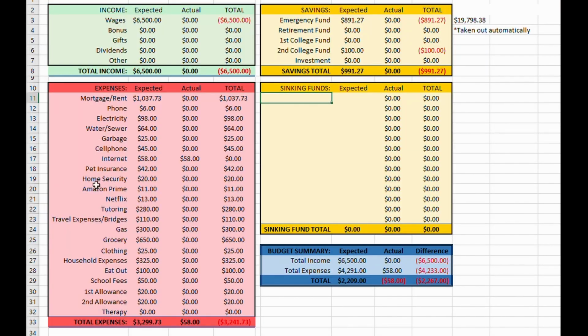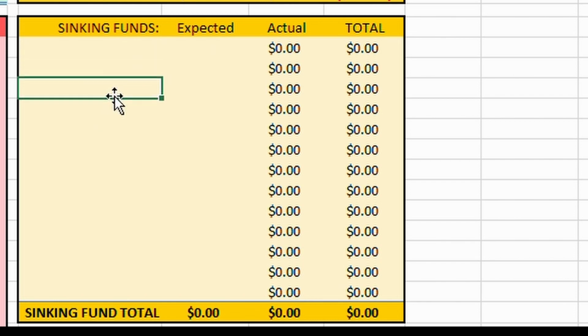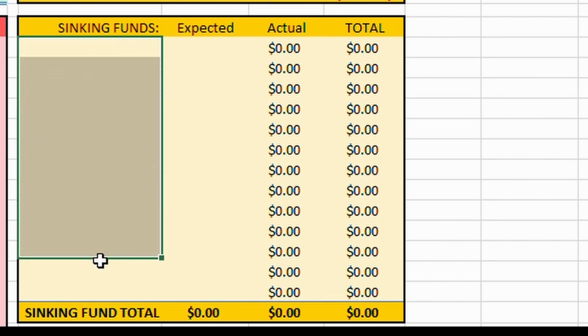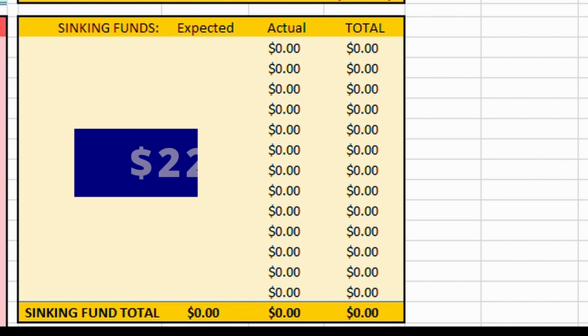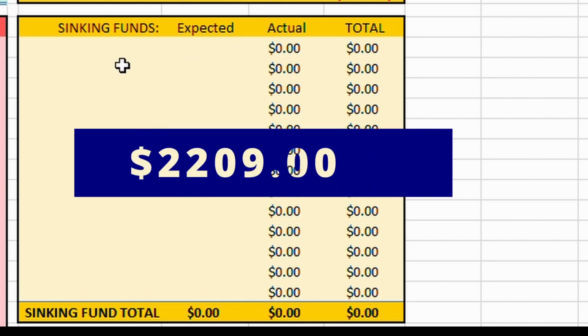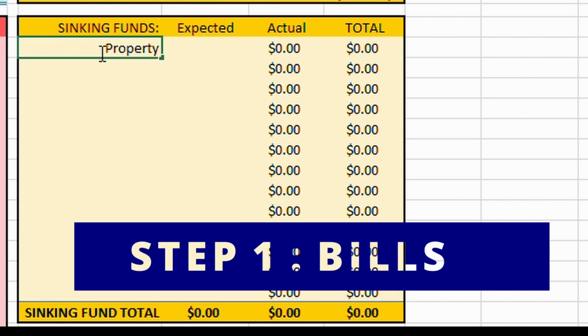So this is a snapshot of my entire monthly budget, but for today's video, we are going to be focusing on this square right here. So I'm gonna go through and figure out which sinking funds I want to put in for this month and this year, and then how much I'm allocating. I have $2,200 left. So I am going to start with the most important stuff, meaning bills.